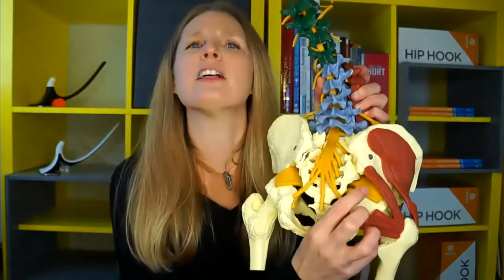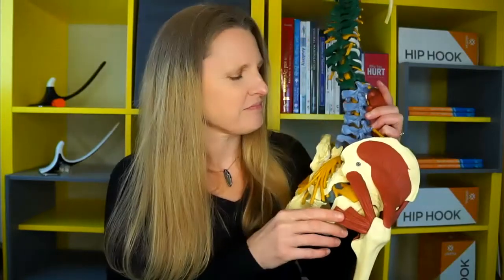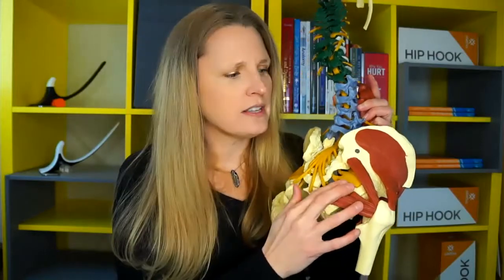And you can see this yellow thing here, that's your sciatic nerve. You can see how close it is. It's right underneath the piriformis muscle. Some people even have this nerve go directly through the piriformis muscle. How crazy is that? So when there's tension in the piriformis muscle, you can see how easy it would be for the sciatic nerve to get irritated.